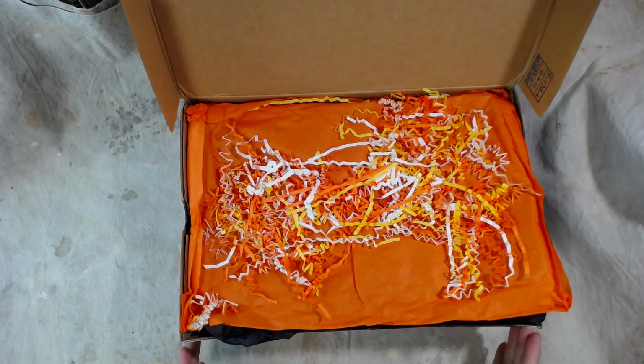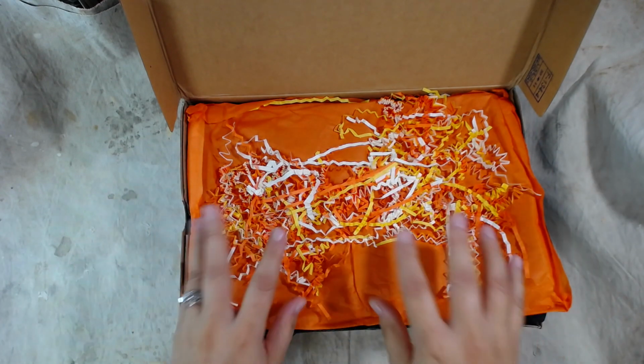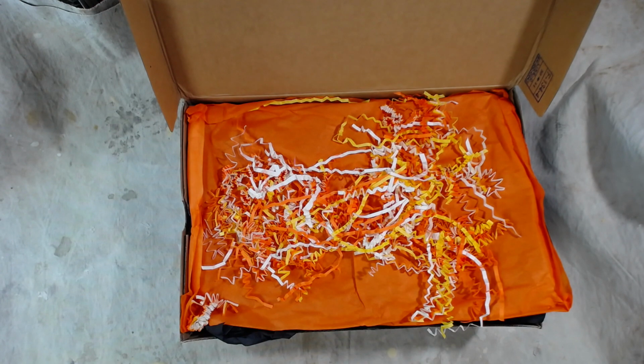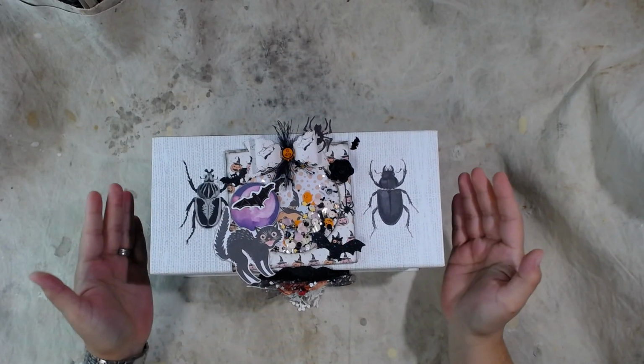So I am going to pause really quick. I just opened this, but I haven't opened anything yet, but I wanted you to see it. Look at the confetti, you guys. Isn't that amazing? I love it. Okay, one sec. Okay, I'm back. What the heck?